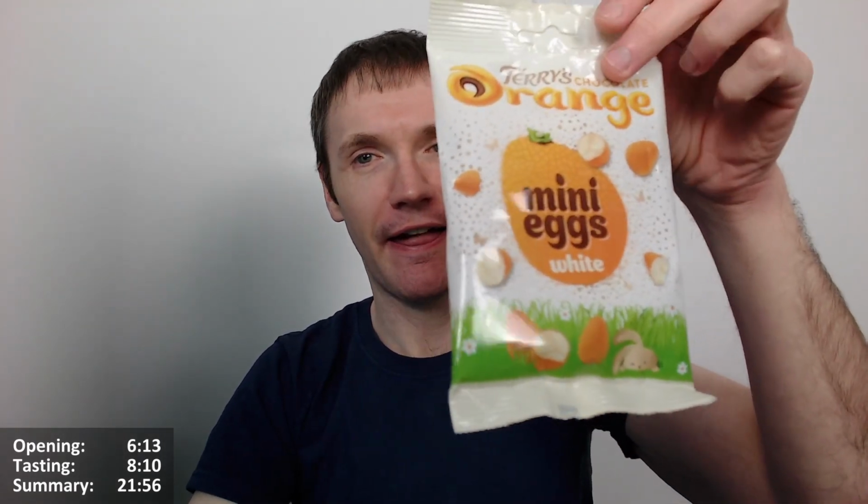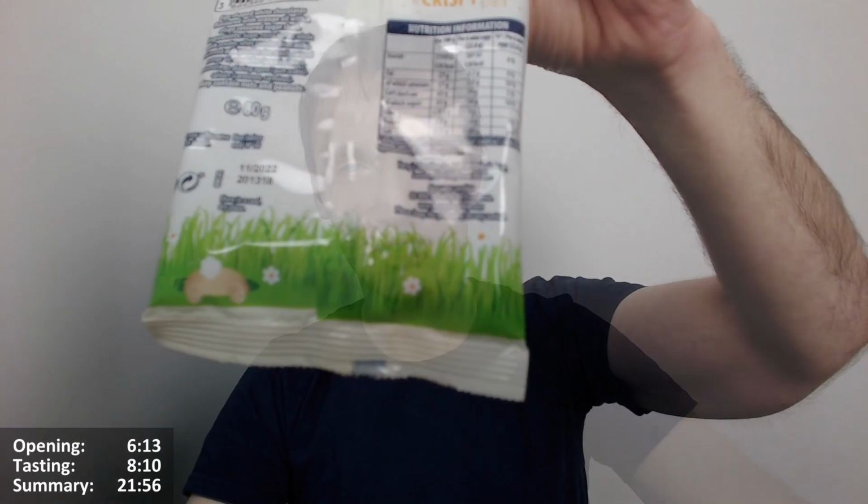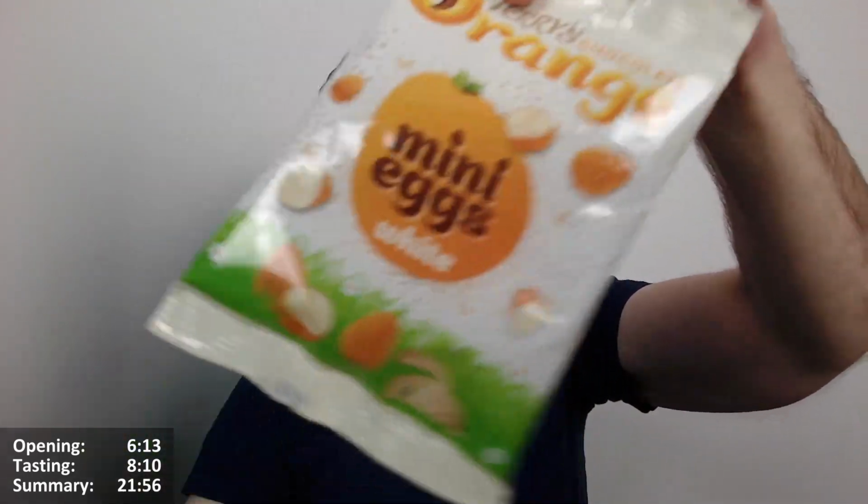and it's a 5 out of 5, as I say. Great orange taste, great white chocolate. I love the crunch of the shell. Great size to them. Good size packet as well. Lovely packaging, especially the rabbit. It's very cute, and I love the back of it as well. It's really, really nice. Just all round great.